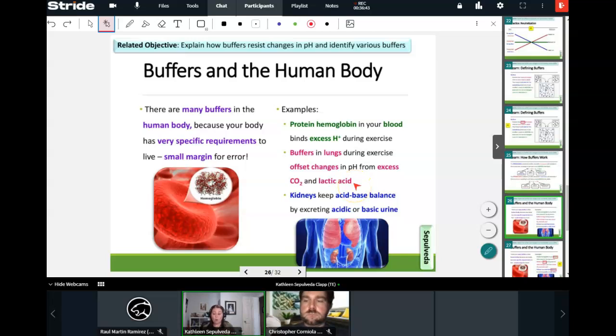Buffers in lungs during exercise offset changes in pH from excess CO2 and that lactic acid. Again, just like Mr. Corniola said, you want to change your pH, don't do it. Please don't do it. We don't want anybody passed out. That is when you breathe heavily, when you start hyperventilating. Well, when you exercise, what are we doing? If we're running, playing soccer, doing whatever we're doing, we're breathing heavily. That changes things. We have excess CO2 in our bodies and lactic acid. And so obviously there are buffers in our lungs that kind of offset so much of that.